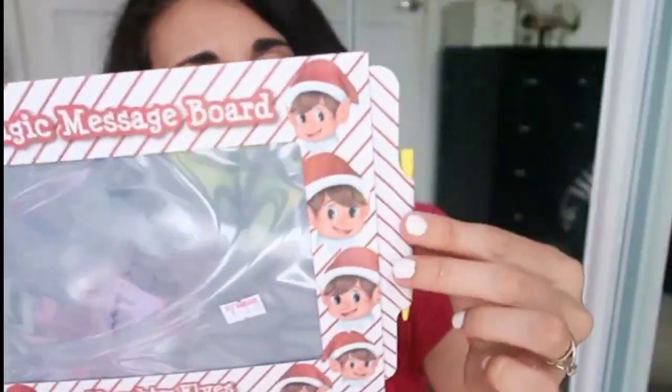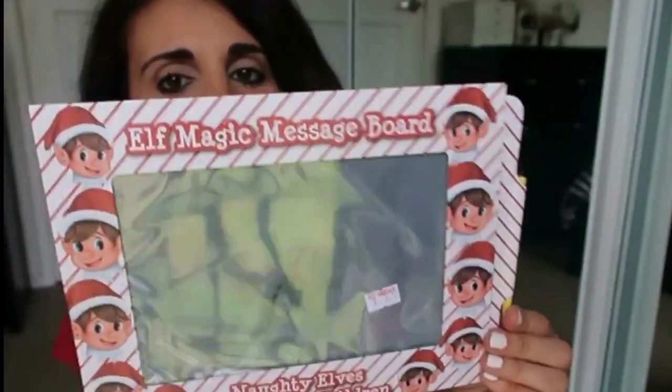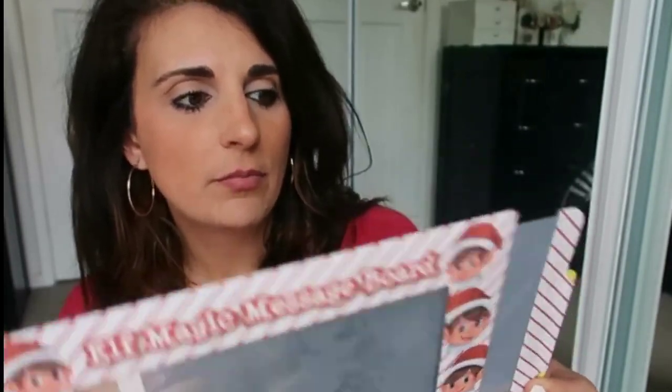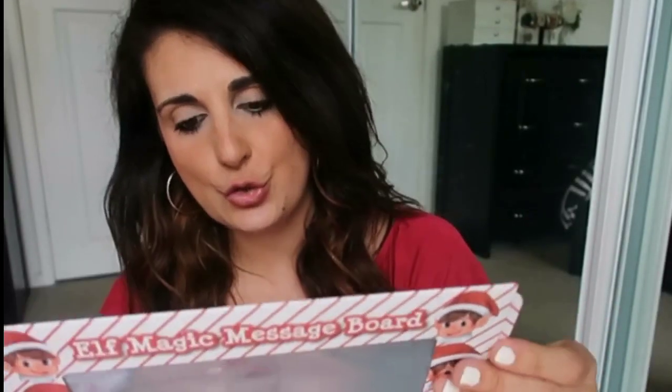The next thing I got is this Elf Magic message board. That's a bit of a mouthful, which looks like this. It does come with a little itchy pen, and it says simply write your messages on the board with the Elf scribe provided. Pull out from, oh, here we go. It just pulls out like that. Pull out from the right to erase all the messages, push back into rescue.